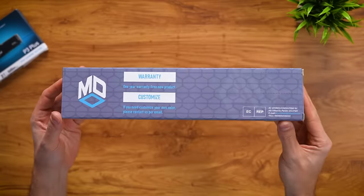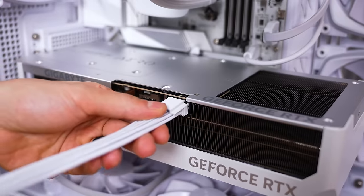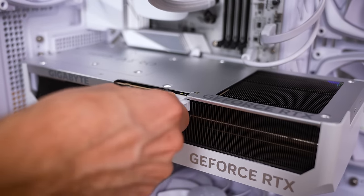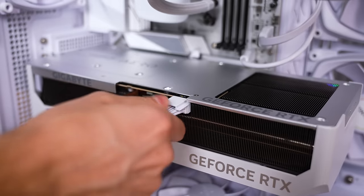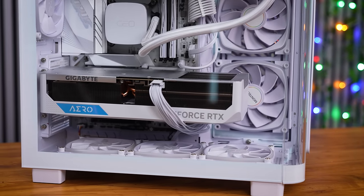So I picked up a nice set of extensions from Amazon, and also picked up this PCIe 5.0 cable extension specifically for the GPU. This one has a shroud built in, which will prevent the cable from getting damaged, and plus it just looks much nicer than the stock PCIe 5 cable.